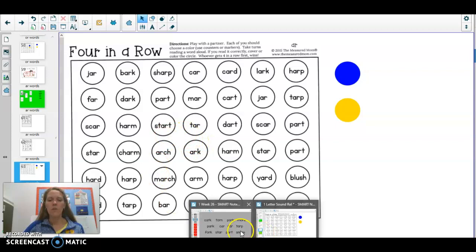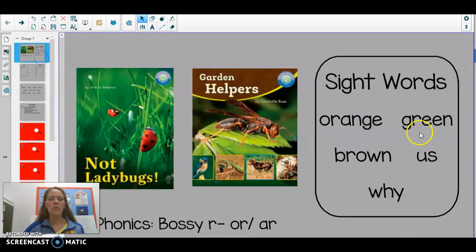And once again, don't forget about your new sight words here too. So there'll also be an activity on Seesaw for you to do also, along with those pages and the game here. So that would be what we would do today.